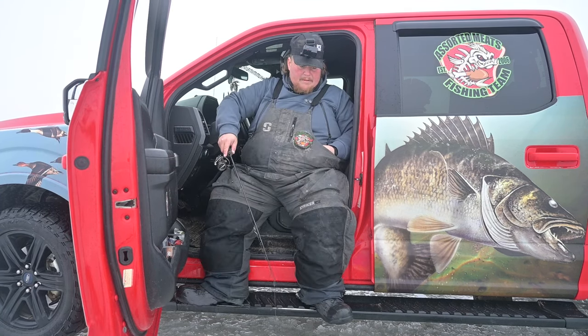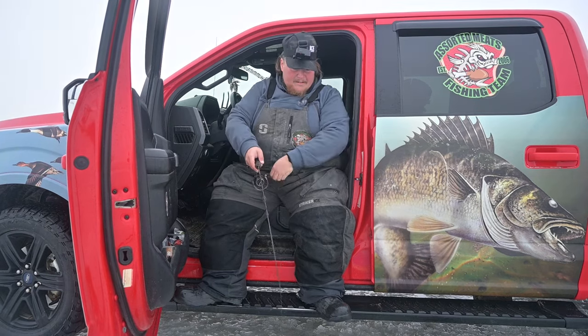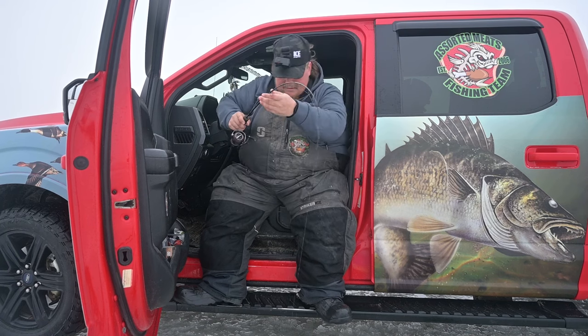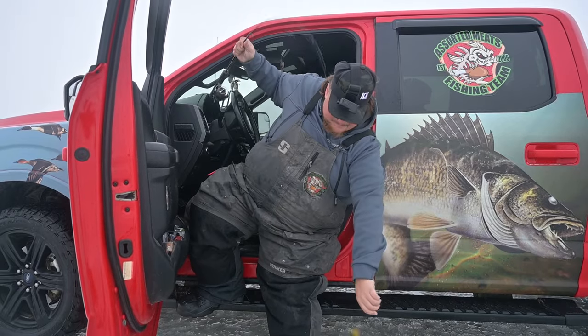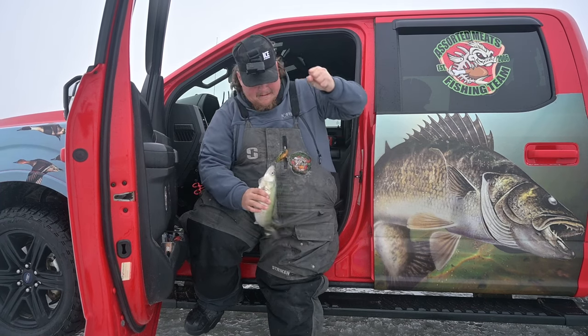Lake. Come on, you came out of nowhere. Set up. Now he's gonna look and see if I'm recording. Here this fish comes, he's coming up. Smoked it. That's a little bit better one. He'd be liking the rattle a little more right now.